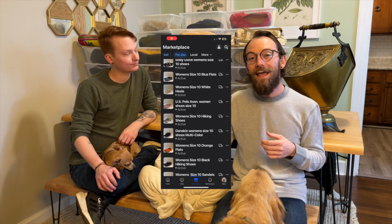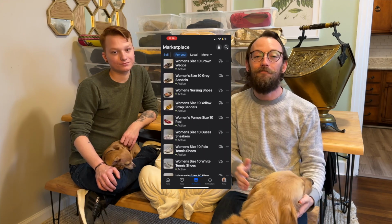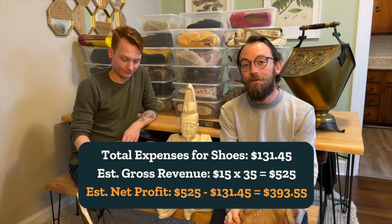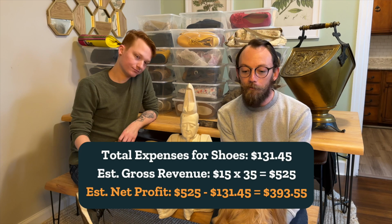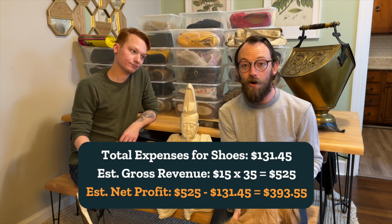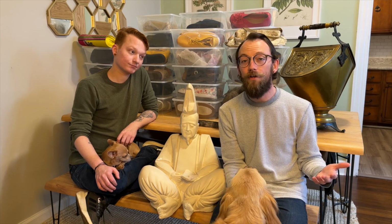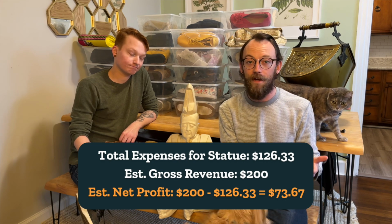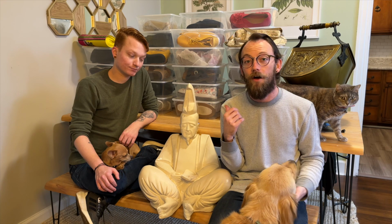So that brings us to how much we think we can actually sell everything for. Based off of a little bit of research that we've done already, we think that we can sell each pair of shoes for an average of $15. Some will be a little bit more, some will be a little bit less, but if we average $15 per pair of shoes, that will bring us to $385 in profit just on the shoes. We think that we can sell this statue for around $200, which would be about $70 in profit. So we may not double our money on that, but we will be tripling our money with the shoes.